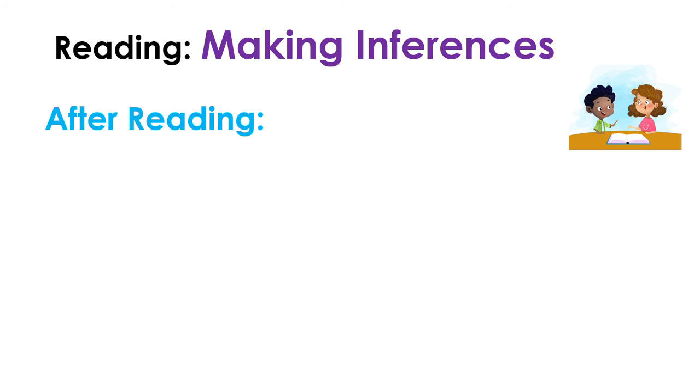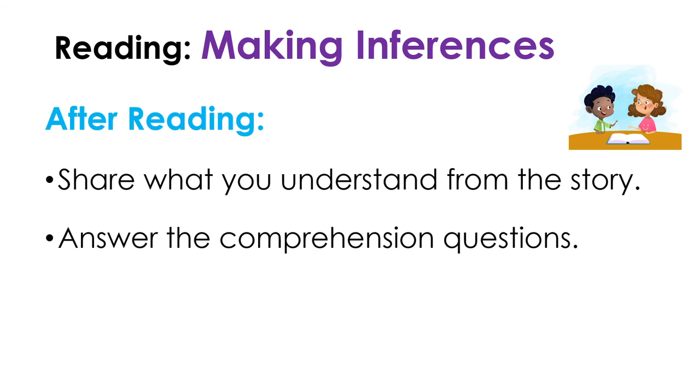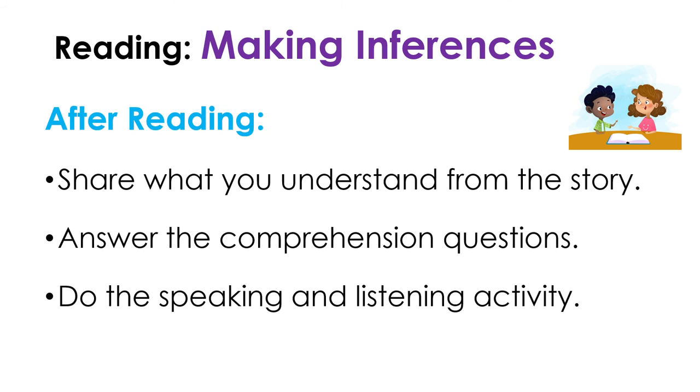After reading, share what you understand from the story. Did you make any inferences? Did you notice anything new? Did the settings change? Is it the same characters? Did you learn anything? Share what you understand from the story. Answer the comprehension questions and do the speaking and listening activity at the end of that page, okay? That will be after reading, and again you would have to make an inference for the comprehension question.